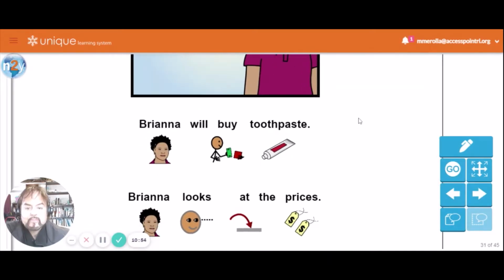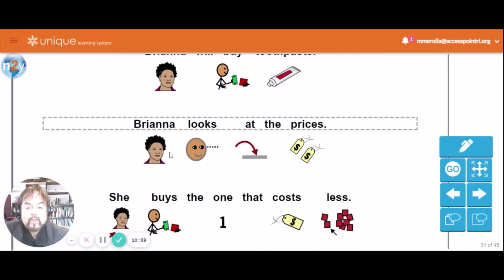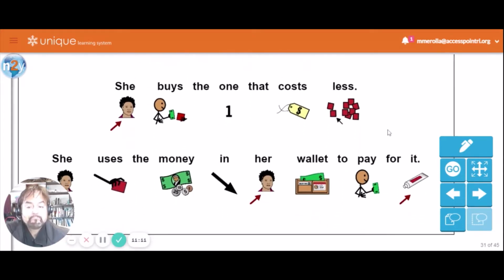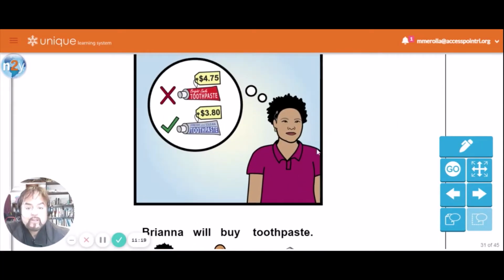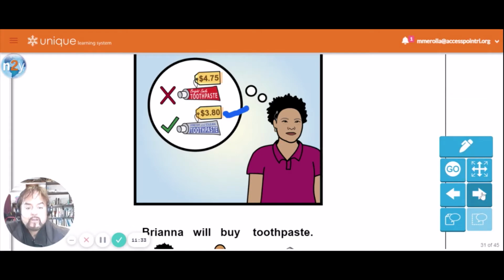Where are we? Ah, yes. Brianna will buy toothpaste. Brianna looks at the prices, how much things cost. She buys the one that costs less. That's a good idea. She uses the money in her wallet to pay for it. She sees toothpaste for $4.75, and then she sees toothpaste for $3.80, and she buys the cheaper one, the $3.80 toothpaste. Alrighty.